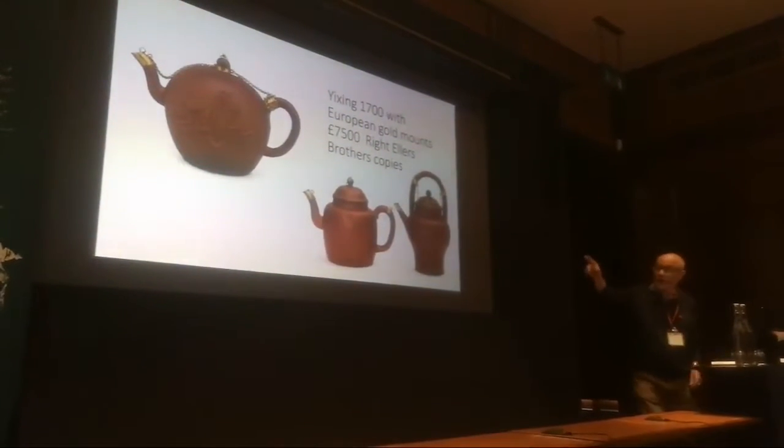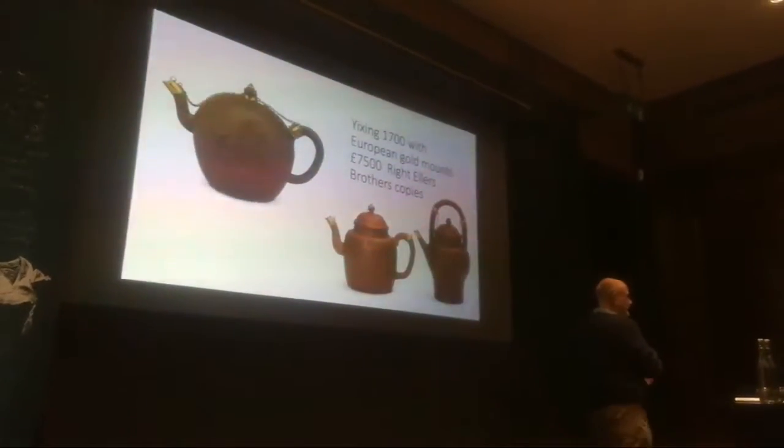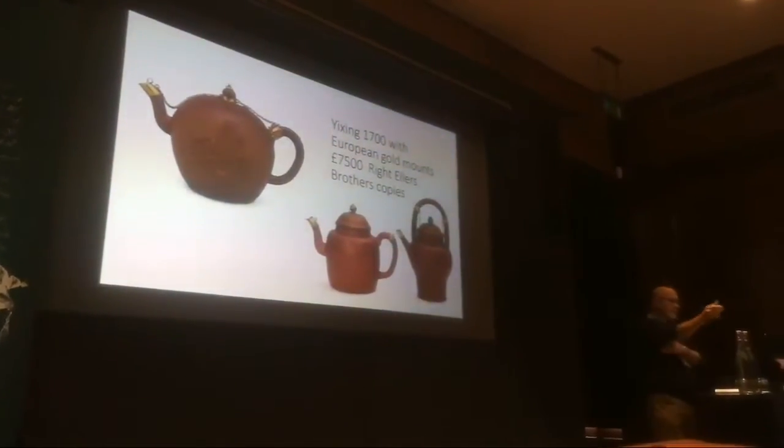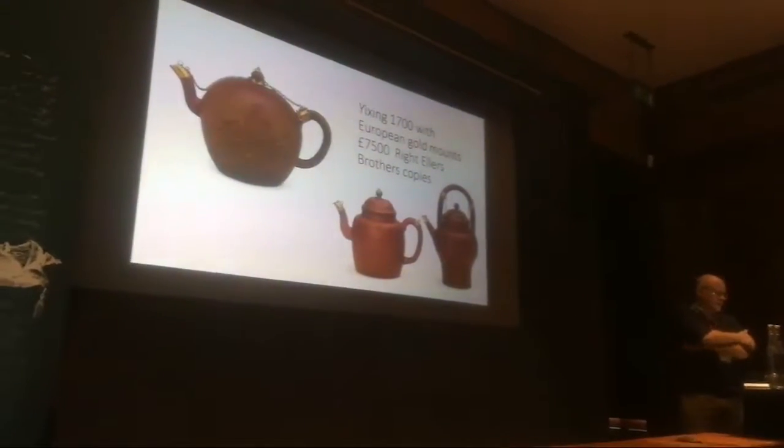This is the one on the left, this one. Here, a Yixing example, recently sold at auction in the UK for £7,500.